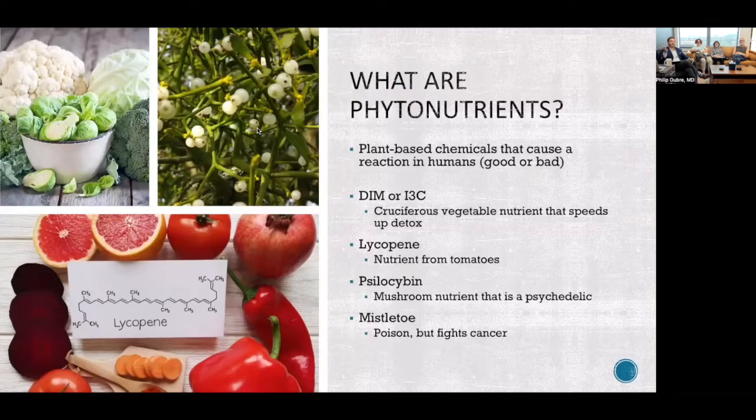Lycopene is a nutrient from tomatoes. It's mainly found in red items, so that's why you see it there in the bottom left. You even have carrots on there, which I don't think of as having lycopene. And since we're in confession time, I misspelled lycopene until I downloaded the picture. I put an I instead of a Y, and I'm going to look stupid if I misspell that. So lycopene: red, mostly from tomatoes.